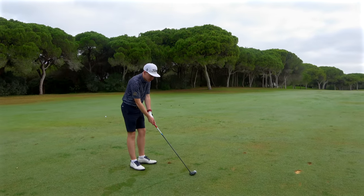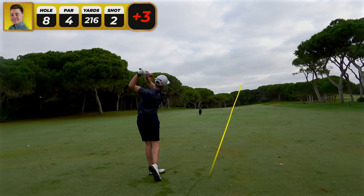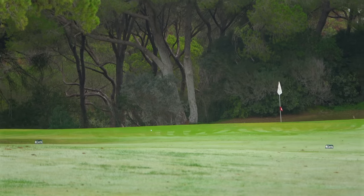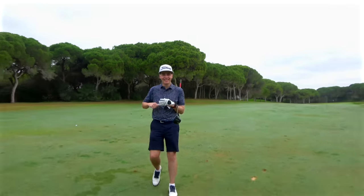Ball slightly below my feet, so I'm just going to aim just left of the flag and let it move, hopefully, is the plan. Nice, just. That's good. Go, go, go, go. Get up there. Oh, yeah, I'm so happy with that. There for one. Very good. Love a great hit.